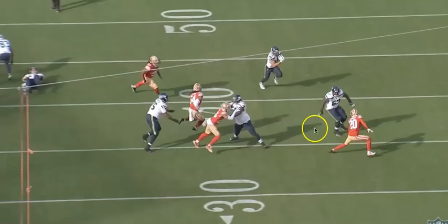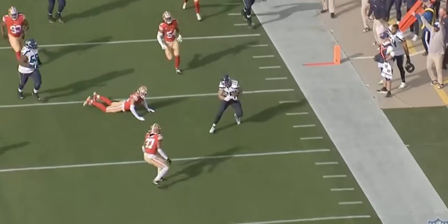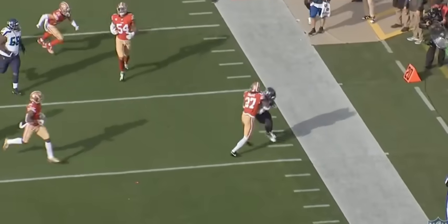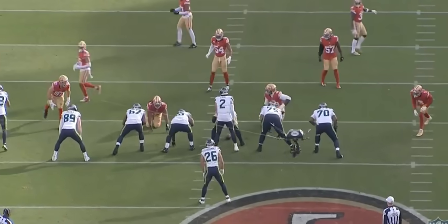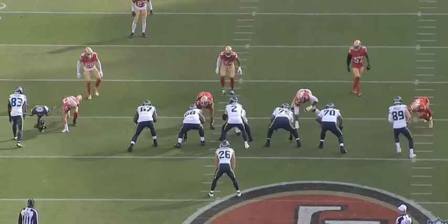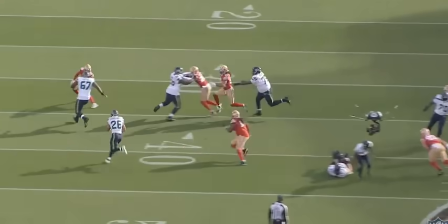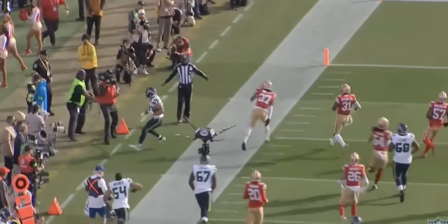Instead of either making a pile, collapsing, doing whatever, Ambry runs himself out of the play. Oliver gets thrown to the ground right there. And thankfully, there's a safety there to make the tackle. That is just not a good run fit from a 49ers defense, who, when I think of their corners, I'm thinking like Lenoir and Mooney. They come up and they stick you, they hit you. And there's examples that we've shown every week, and this is how it's not supposed to look.